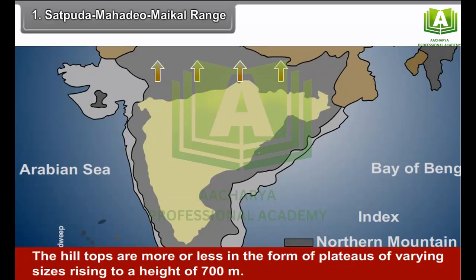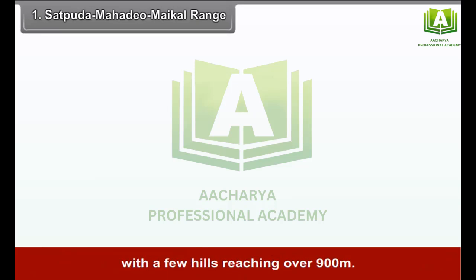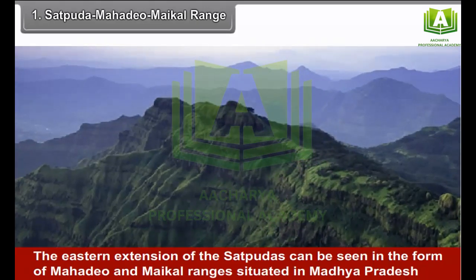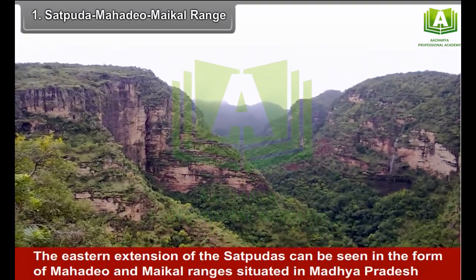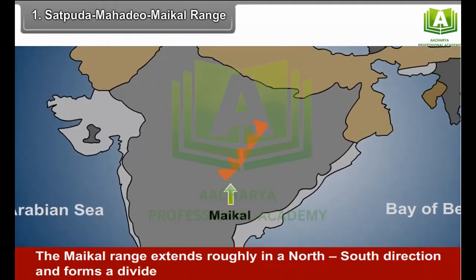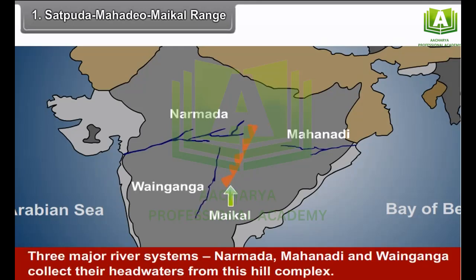The hilltops are more or less in the form of plateaus of varying sizes, rising to a height of 700 meters, with a few hills reaching over 900 meters. The eastern extension of the Satpuras can be seen in the form of Mahadev and Maikal ranges situated in Madhya Pradesh and Chhattisgarh respectively. The Maikal range extends roughly in a north-south direction and forms a divide between Narmada and Mahanadi river basins. Three major river systems, Narmada, Mahanadi, and Wainganga, collect their headwaters from this hill complex.